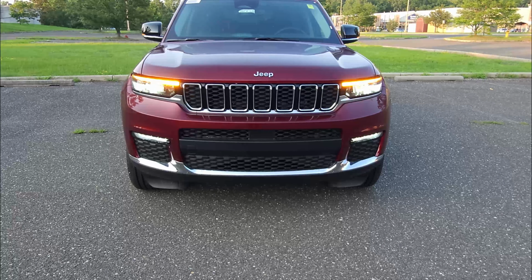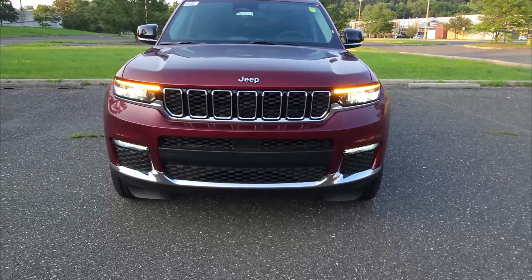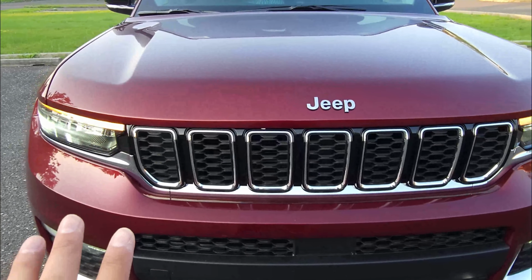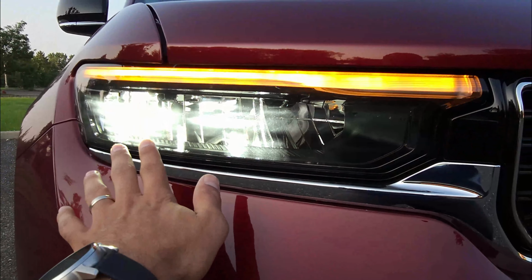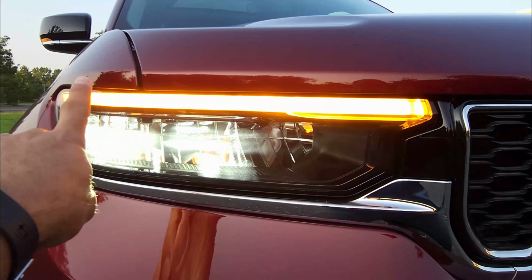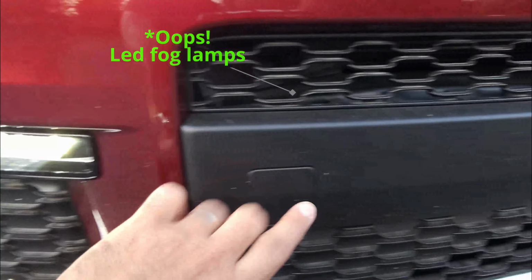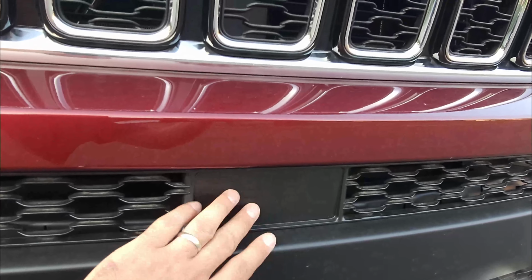And we're back, ladies and gentlemen. Now, let's start with the styling. This is a beautiful design from Jeep. For the first time ever, the Jeep Grand Cherokee now has standard LED low beam and LED high beam, LED turn signals. Now you got your LED headlights right here. This is your front tow hook. This is the radar cruise control sensor that lives right here.